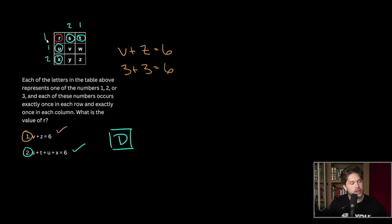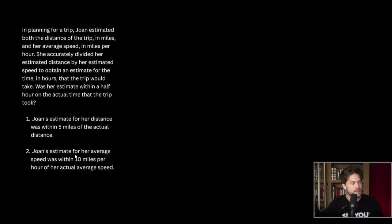And so the only thing left for R to be is a 3. Our answer is still option D, where both statements individually are enough information.